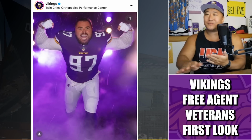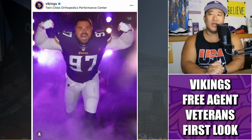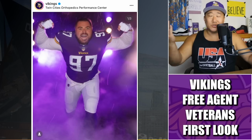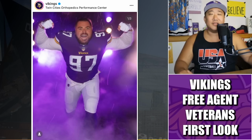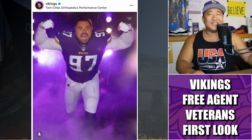Also, 97. It looks a little weird, just like it looked weird on Michael Pierce when he wore 97 for a hot second before Everson Griffin came back, and then Pierce switched to 58, which also looked weird, mainly because he was on the field. Didn't really see that too often, but Harrison Phillips is just getting after it, man.